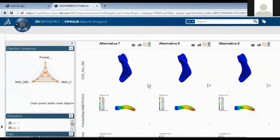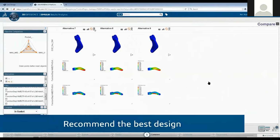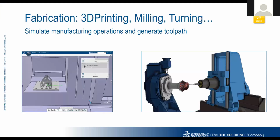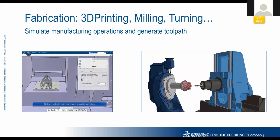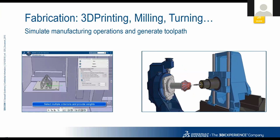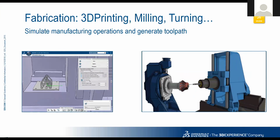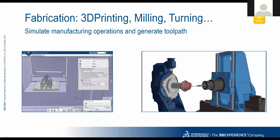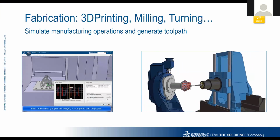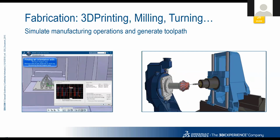So this is detailed design. We are optimizing each one of the components to get the right shape and the right function of the product. Then you go into the manufacturing world, where whether you're 3D printing or fabricating using traditional processes like turning and milling, you can simulate all these processes and make sure that you have the NC code generated, which can drive an NC machine on your shop floor, so you get exactly what you want in terms of manufacturing to the quality that you want.